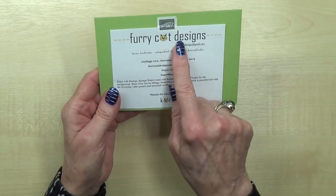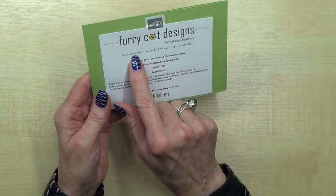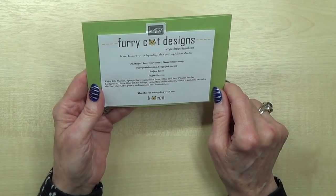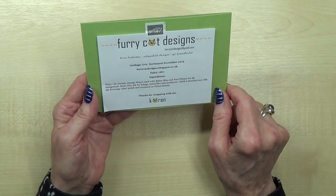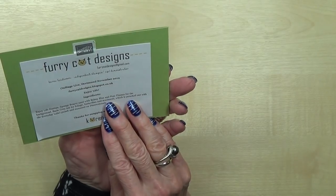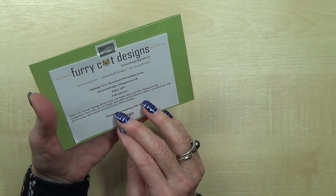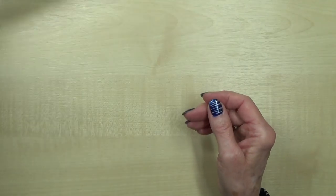Ah, by Furry Cat Designs. Karen. Oh, Karen Henderson. Oh, right, okay. This is all part of the group. That's really nice. Furry Cat Designs. Did she say the stamp sets? Enjoy Life Stamps. Sponge Brayer. Oh, yeah. Palmy Blue and Pepper Says. That's really lovely. Thanks for that, Karen.